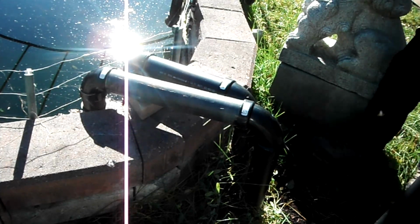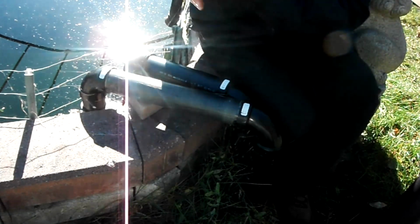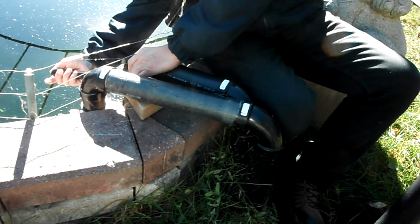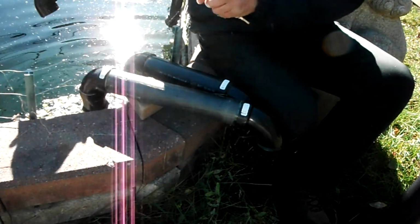And I'm going to get here now and just uncouple these. Again, they are using the couplers on here. Very similar, as I said, to the rubber boots that you use there in the UK. I love using them because they're so easy. So there we go, one pipe is off. And the other one will be in a moment.